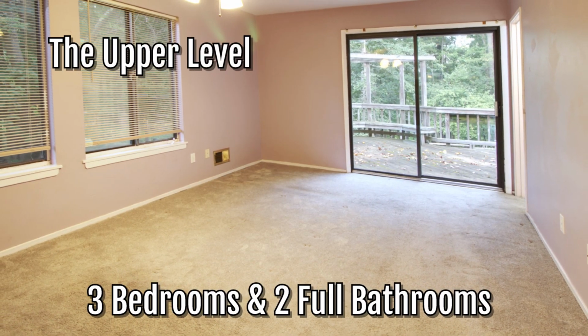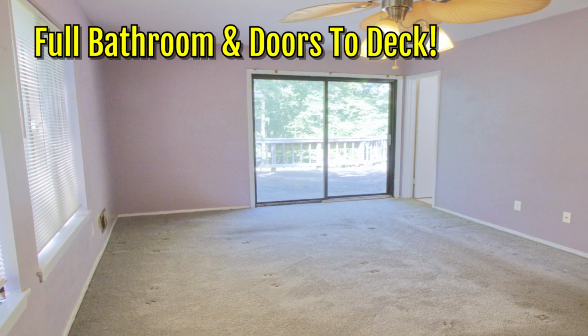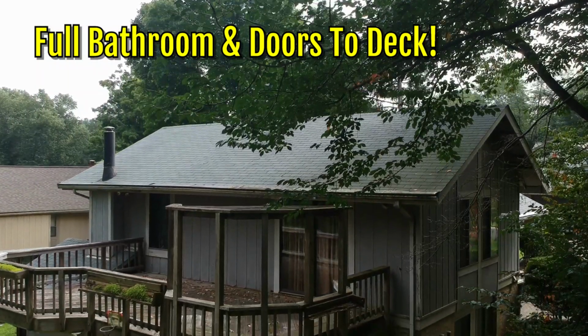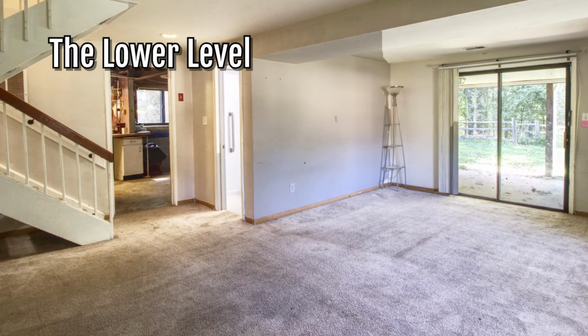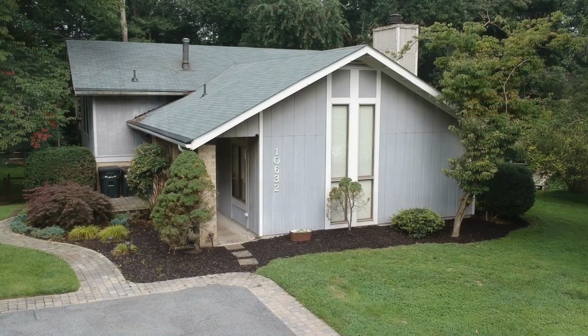The upper level has 3 bedrooms, 2 full bathrooms. The master has a full bath, and sliding glass doors that open to the huge deck. A great place to relax and enjoy the nature of the state park. The lower level is a large open space with a half bath and a sliding glass door that opens to a large patio with an underdeck system to keep the patio dry.